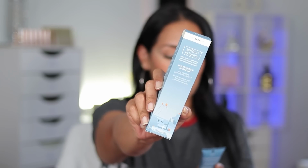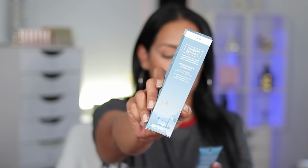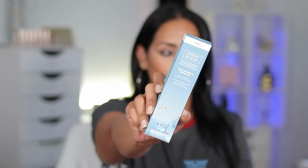Item number one is this little baby over here. It is a Selfless by Hyram Niacinamide and Maracuja Daily Barrier Support Moisturizer. I already own it because I got it in my PR box. It has no fragrance, so unscented. It feels amazing on the skin. You can use it day and night.